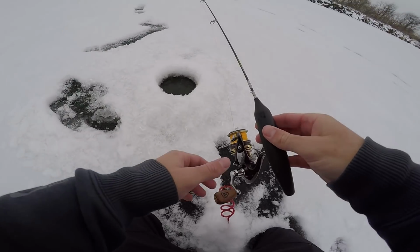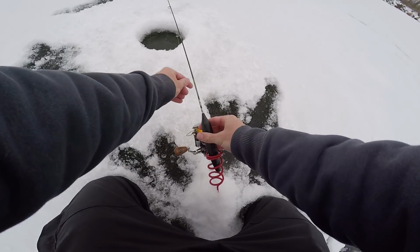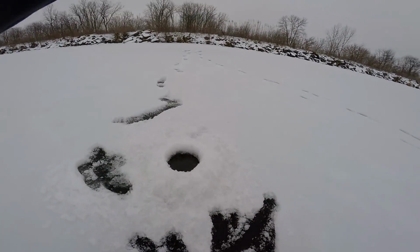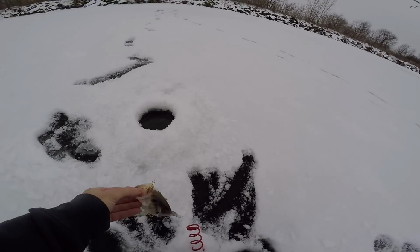What the hell's going on here? It was so strange. Minnow's still on there. That was weird. Put it back down there. Oh, look at that. Just got a take. There it is again. He's got it. Come on, drag is loose. What do we got? Largy, first fish of the day, and it's a nice little largemouth.